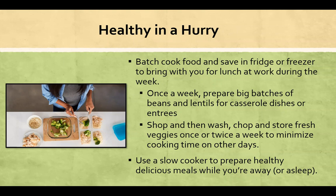So you have those ready to go, and typically having them cut up and ready to eat in small sizes makes it a little bit more appealing to the family. And again, it really helps minimize cooking time on the other days. And then the other thing that's really helpful, many of you are already aware of this, is that slow cooker.